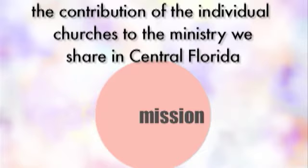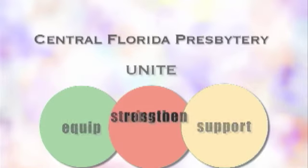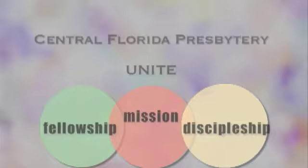What's the difference? Well, the difference is, as you said, per capita pays for the structures that allow us to be Presbyterian, that allow us to have governance and be connected to each other. Mission money goes to pay for mission, for the ministry that we share. The mission of our presbytery is to strengthen, support, and equip congregations in their ministries in service to Jesus Christ, and to unite congregations in mission and in discipleship and in fellowship, so that together we can do more than any one congregation can do alone.